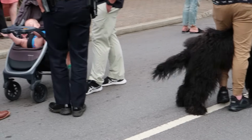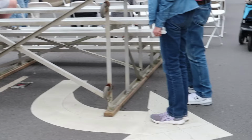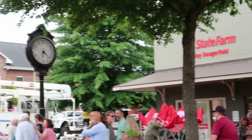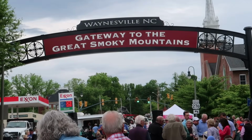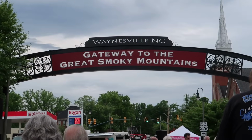There's also a lot of cute little dogs here for the big arch reveal. I wonder if they are as impressed. Oh, here comes another one. I wonder if they're as impressed as I am. And another one! And now that the crowd has parted, we can see the arch front and center with the street closed. Here's the dividing lane. There we go!